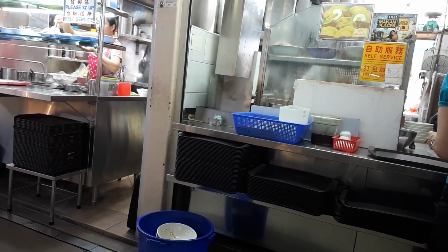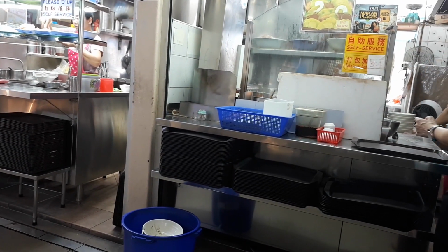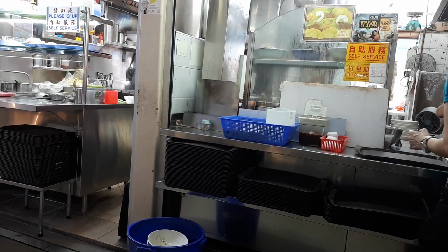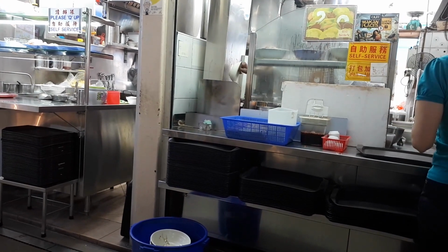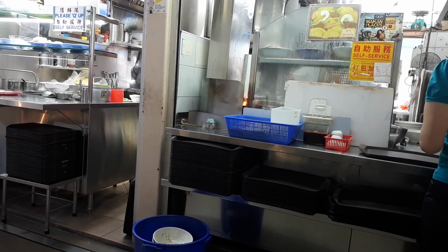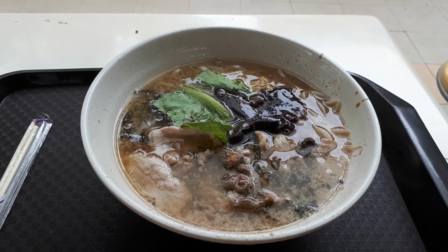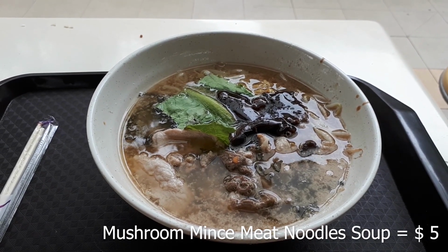And here, as you can see, they're actually busy preparing the noodles. Another very interesting thing is that he actually has a separate pot right beside him to cook the soup, so the soup here should be interesting. I noticed a lot of the customers are ordering the soup version of the noodles, so I decided to do that too. I ordered their mushroom mincemeat noodles in soup, and it cost me $5.